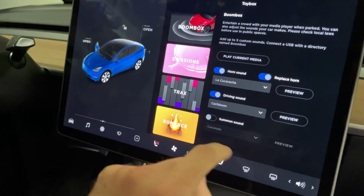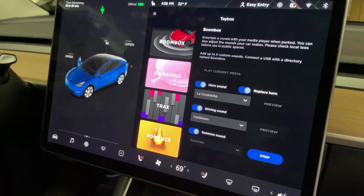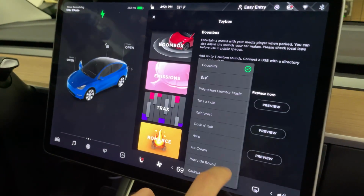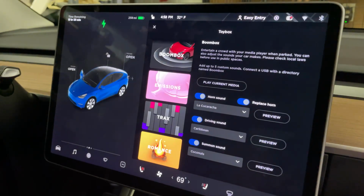So that gives you an idea of those driving sounds. For the summon sound, you can do the same thing. I think for summon, if anyone's used it, the coconuts is probably the most appropriate because that's about how fast it'll actually feel like you're moving. So that is pretty excellent.